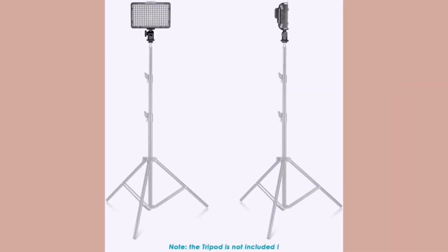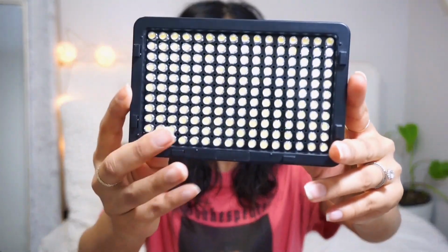So a little bit about this. This is an LED light by Neewer. It's perfect for my actors, photographers, content creators, people who just want to create TikTok videos or be live on Instagram or whatever. If you need lighting of any sort for anything, if you are on a budget or you just don't want to spend that amount of money on lighting, look no further. I'm gonna give you a close-up shot of what it looks like.